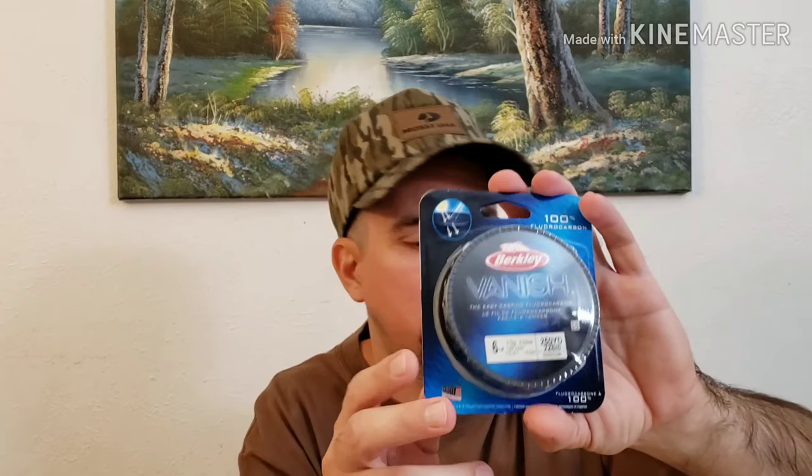Got me some new fishing line, 6 pound. Actually got 2 of them. I love using that for pan fishing. I got some new weighted floats. Got the cigar shape. I'll try these out. Been using the ball shape ones, pan fishing them, so hopefully these are going to work a little better.